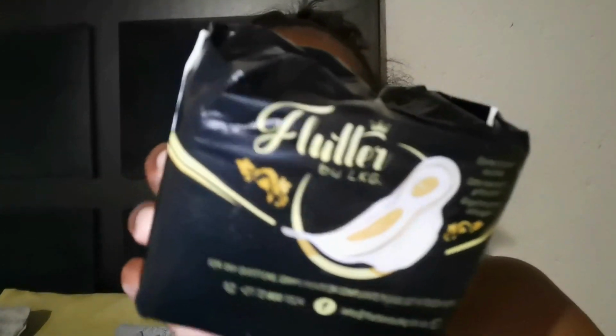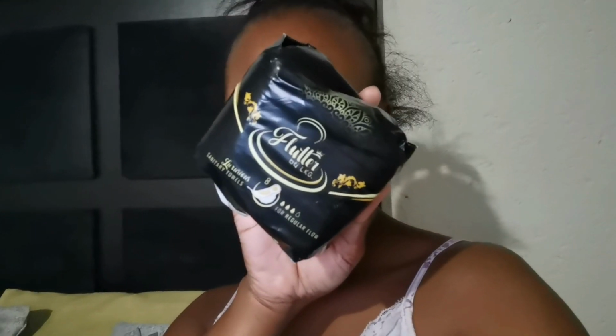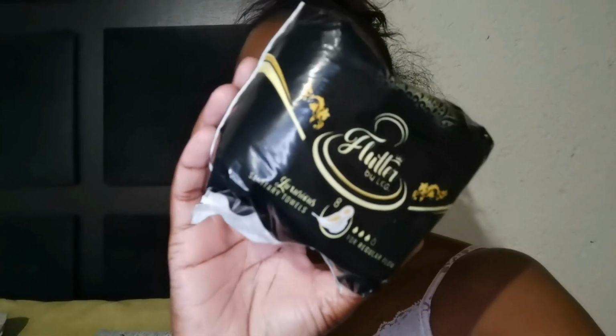Last but not least, from Clicks, I bought these Flutter sanitary towels by Lerato Kganyago. The pads are LKG. Not sure why this camera isn't focusing. There we go. Flutter by LKG. I've been meaning to buy these ones, guys. It's actually my first time going to try them out when I'm on my period. So I will come back with a review, guys, because we're different as people. So yeah, hopefully I'm gonna love them. But yeah, I do trust my girl Lerato Kganyago. Hopefully I'll love them, and going forward, I'm gonna use them all the time and ignore all the other brands, or maybe just exchange, but make sure supporting local is a priority, guys.